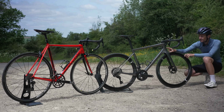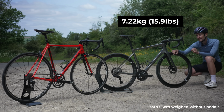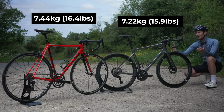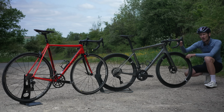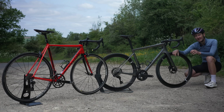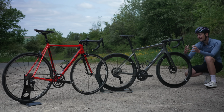So this Enve is 7.22 kilograms on my scales, and that CAAD12 over there, 7.44 kilograms. Yeah, I know, I was really surprised too. I thought this bike would be lighter and that CAAD12 a lot heavier and a bigger weight difference between the two bikes. So yeah, really interesting, and should make for an interesting comparison out on the road, as the weight isn't really a factor at all.